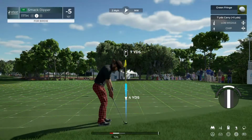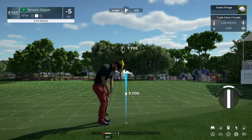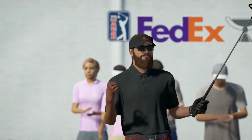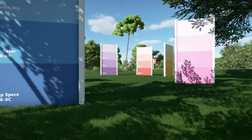This would be a great up and down. Go ahead and make it. Oh, that's all class. Chip in for birdie. That's always a nice feeling. Well, that's worth a replay. Let's take another look.